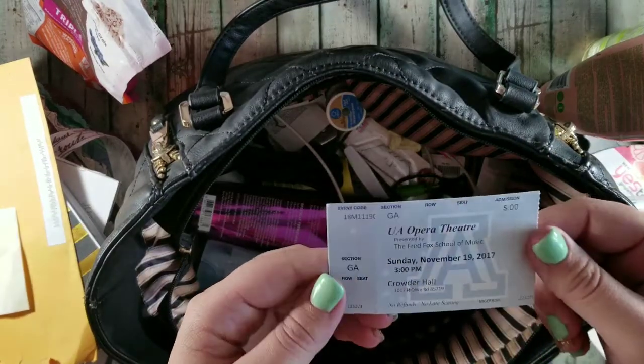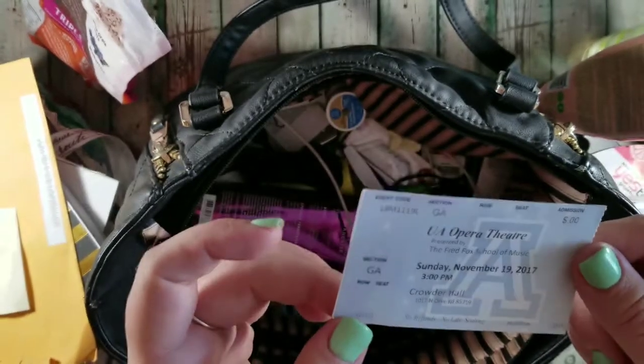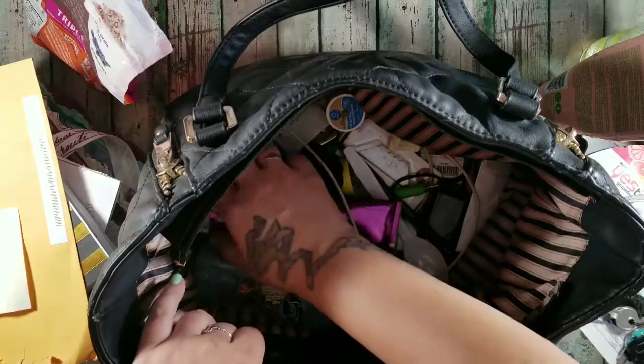Tickets for going to the theater. Hey, I forgot about that. It's U of A Opera Theater. That was a while back. I actually have to stick that in my memory book.